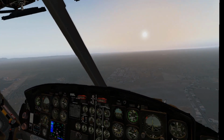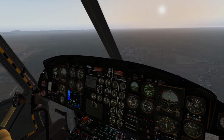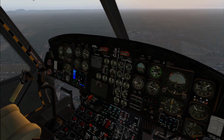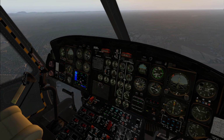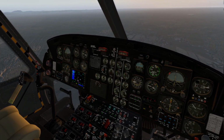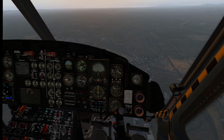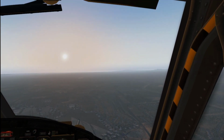It doesn't look like we're heading in the right direction, but the nav or the Garmin doesn't look like there's a purple track heading to where, you know, I think we're heading in the right direction. But it's not the machine's fault, it's the pilot's error. I didn't set the right flight plan.